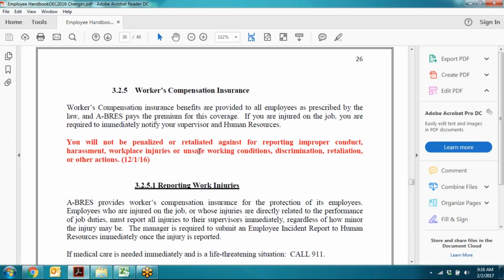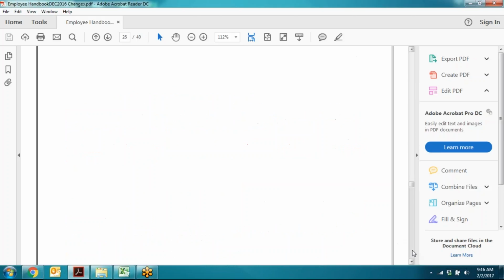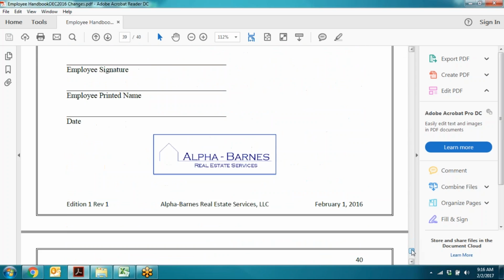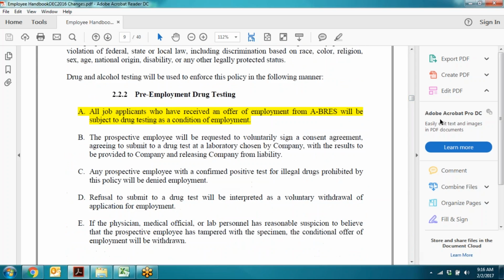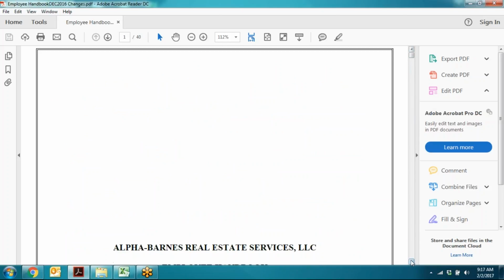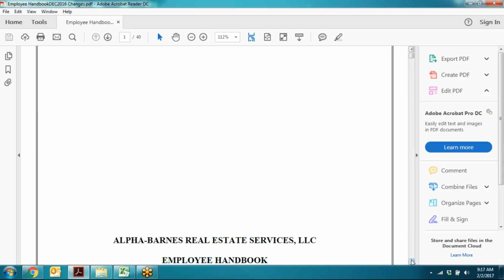So again, if somebody is practicing unsafe work conduct, that's a different issue. We're going to visit with them about that and make sure that that's corrected, but they're not going to be penalized or retaliated against. We don't want anybody to feel like they can't report that kind of stuff. So I just wanted to put that in front of you. That was 16. So now when you hire new people and you're printing off the new handbook, that language is in there. So you will see that anyway.